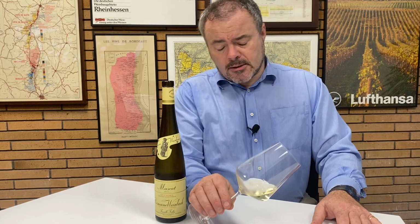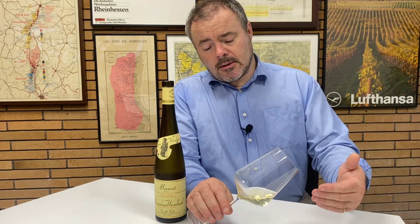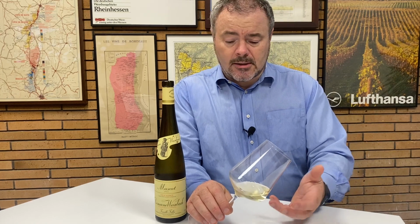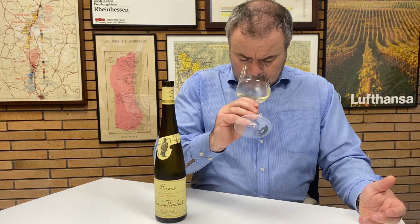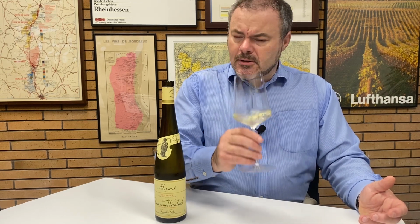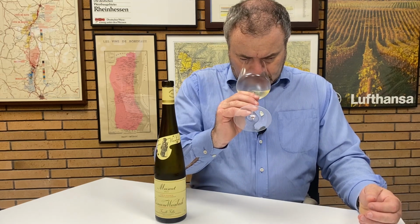So, looking at it, you've got quite a rich colour. It's a pale yellow, but that pale yellow seems to have a depth, if that makes any sense. Swirling it, there's nothing particularly showing on the rim. The aromas, on the other hand, are beautifully lifted. There's almost a sherbety note there. There's a beautiful floral note.